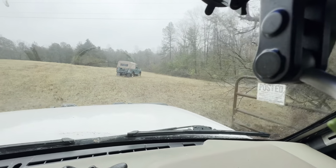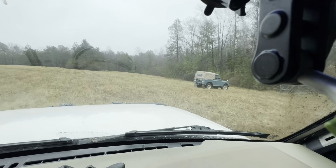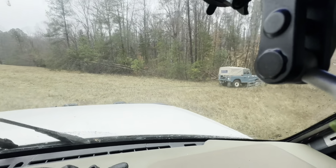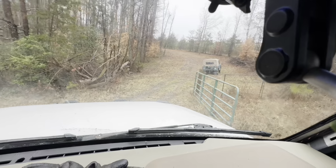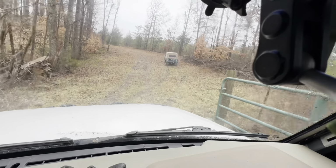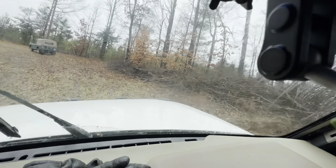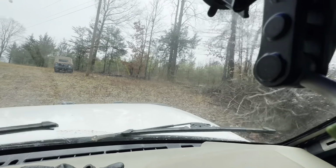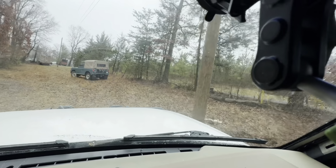Now these trails haven't been driven in, well, publicly in 30 or 40 years, so hopefully there won't be too much work to get things prepped, but that's not how these things usually go. And it's been raining for about 2 days here in this part of Virginia, so she's a little sloppy out there. But all part of the fun.